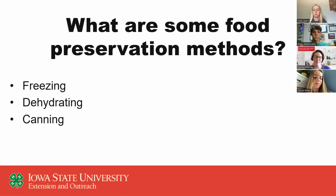So if you put food or food products in there, or followed a method that isn't considered safe or research-based and hasn't been tested, just because the jar seals does not mean it's safe. So it's really important that we follow a USDA tested recipe when we're canning.